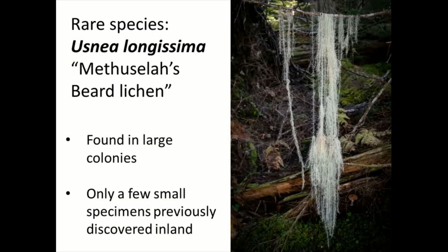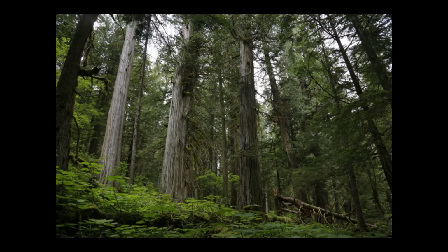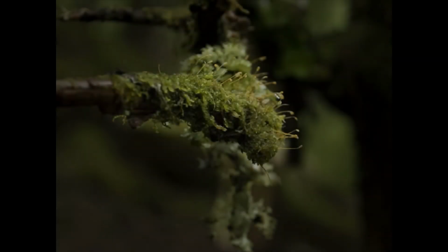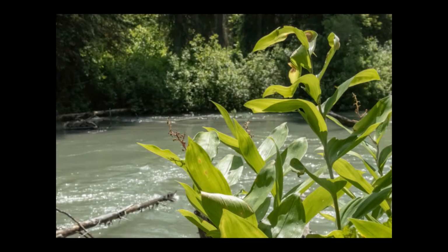And this was an exciting find, the Methuselah's beard lichen, Usnea longissima. It had only been found in a few small fragments inland before, but in one local area in the larger of the two valleys, it was found in abundance, growing in a few colonies. And again, this is an indicator of a very wet and biodiverse ecosystem. And then there's a stunning array of plant life that we have also come across. And there has been quite an extensive inventory documented so far, but definitely not an exhaustive one.